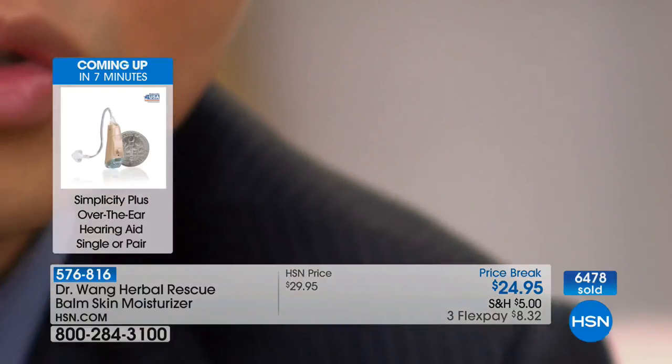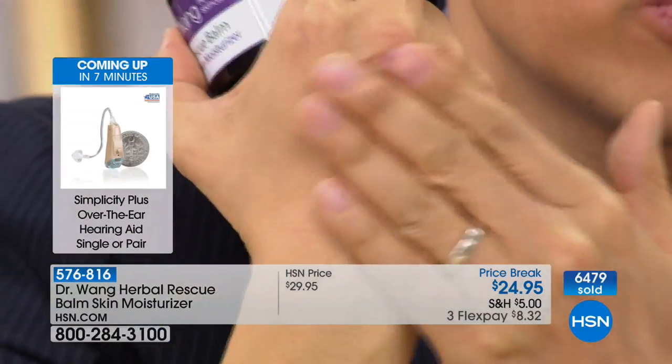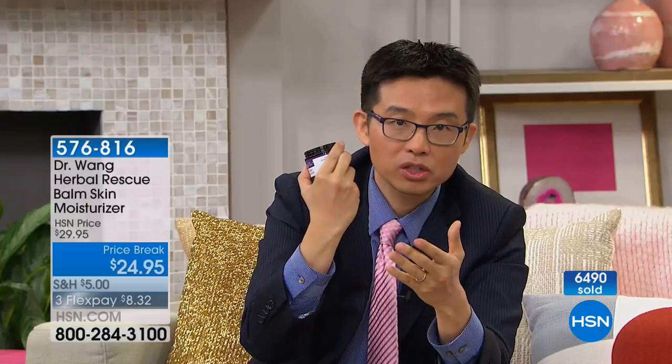I just want to show the viewers one more time, and you don't need a lot. You need this much to cover the back of the hand. All you have to do is rub until the purple color disappears, and that's when you know all the actives have been delivered to the skin.